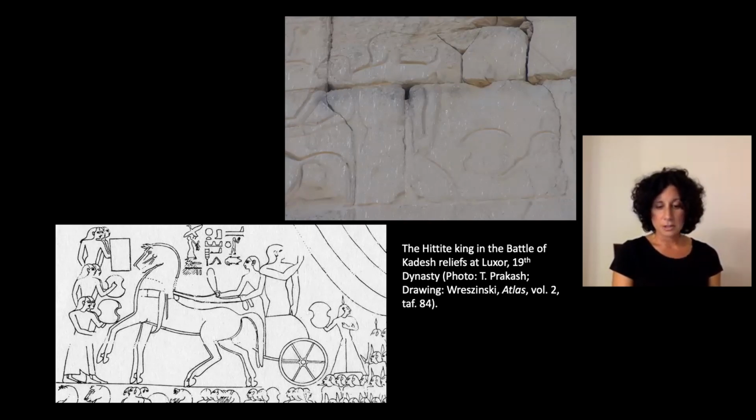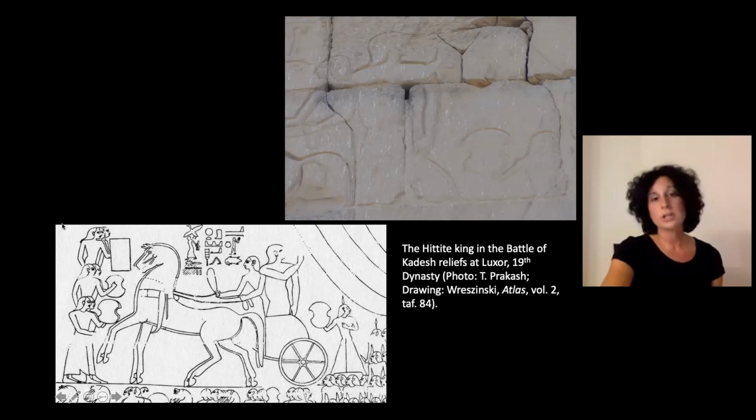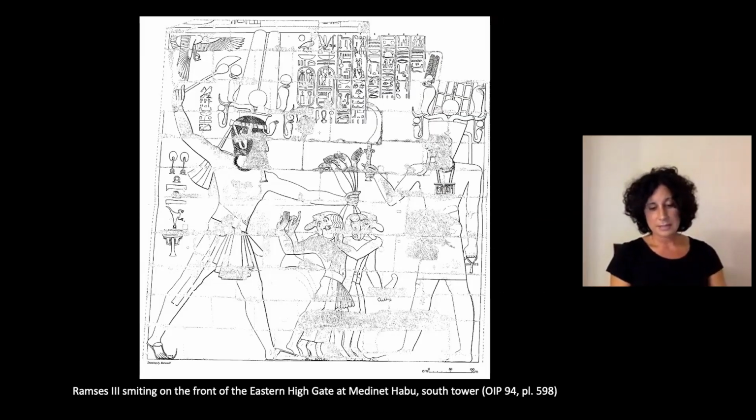Indeed, in the Battle of Kadesh, the captions of the Hittite king, who we're seeing here, the largest figure within the chariot, this is a photograph of him, this is that line drawing. We can see the king here in this position, and the text explicitly describes him as turning his back to Ramses II, who was standing over to his right, over here, and turning his back to Ramses II in fear, as he's depicted moving in the opposite direction. So the position is clearly one of retreat. Thus, foreigners in smiting scenes are often shown in this position of retreat.